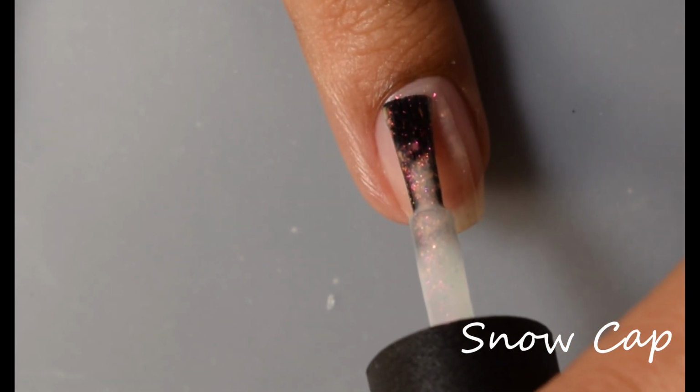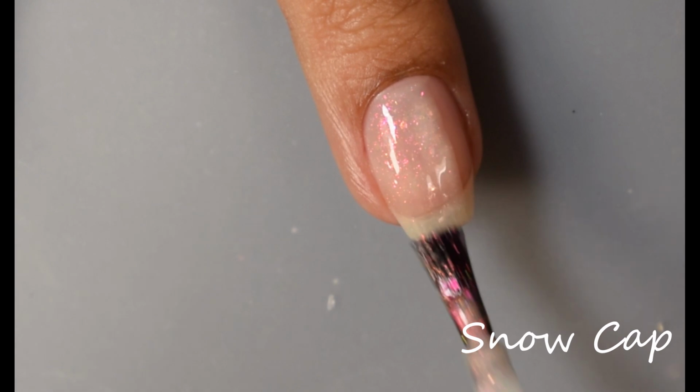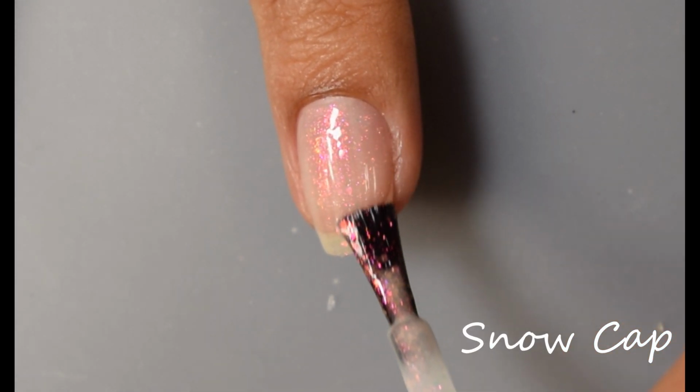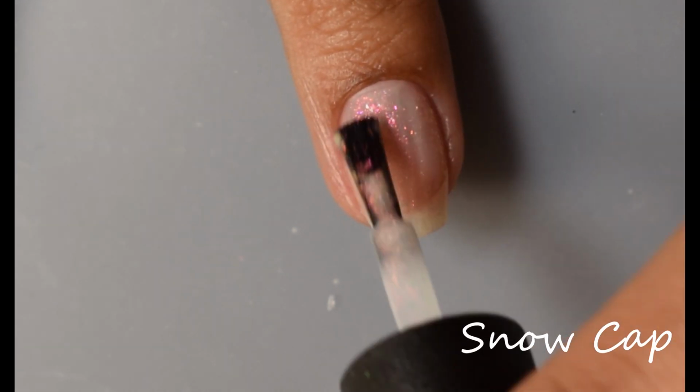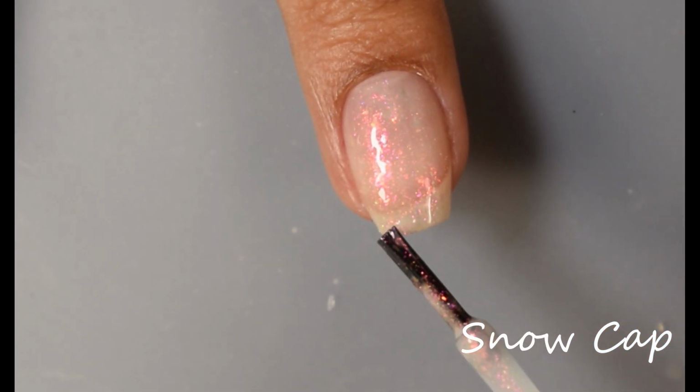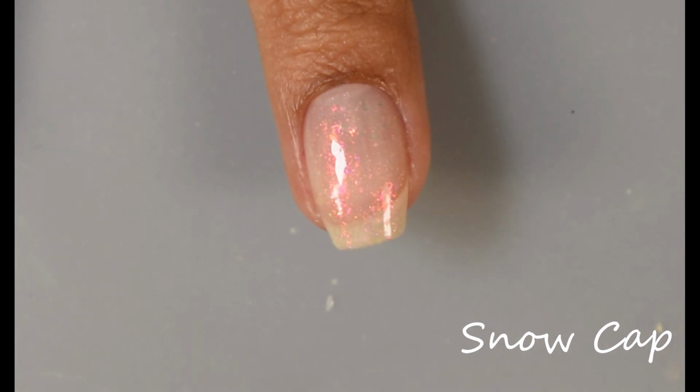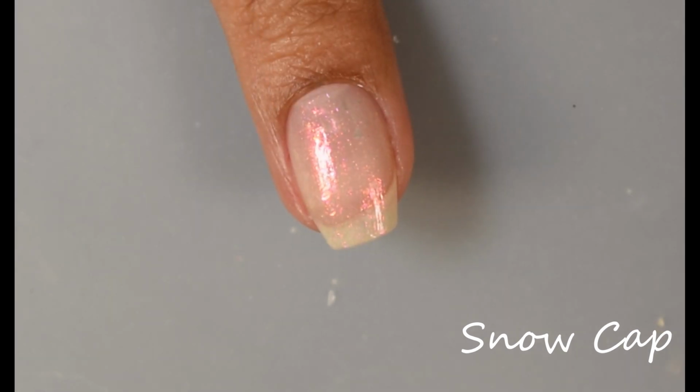I personally thought this was absolutely gorgeous just wearing it alone. So for opacity, if you do choose to wear it by itself, I would suggest between 2 and 3 coats depending on your preference. Though I want to note that base is very soft, so you're going to see a touch of your visible nail line regardless.